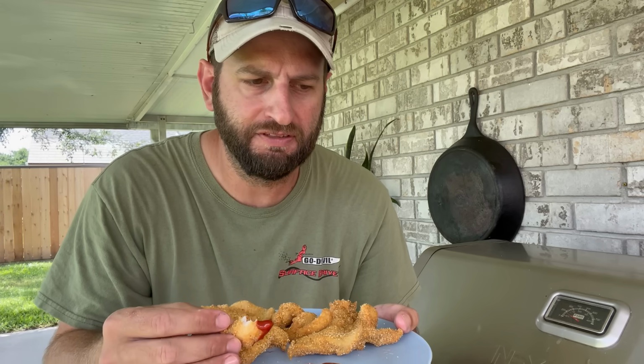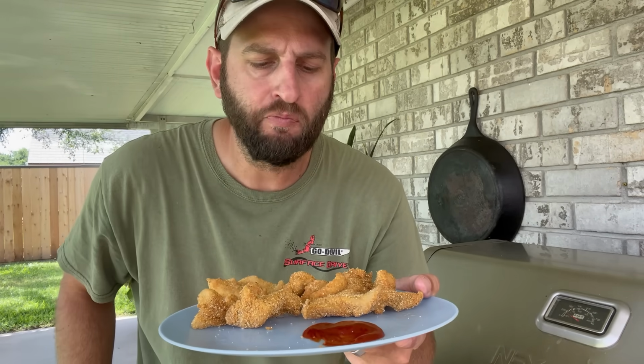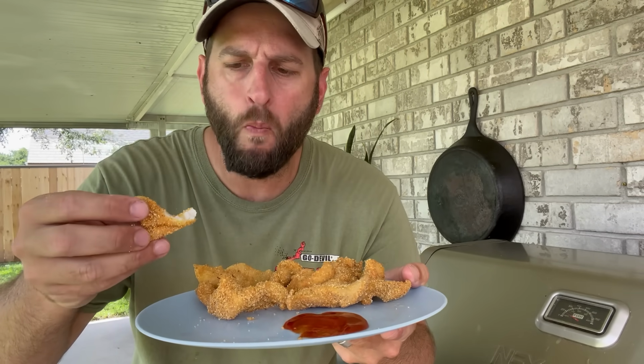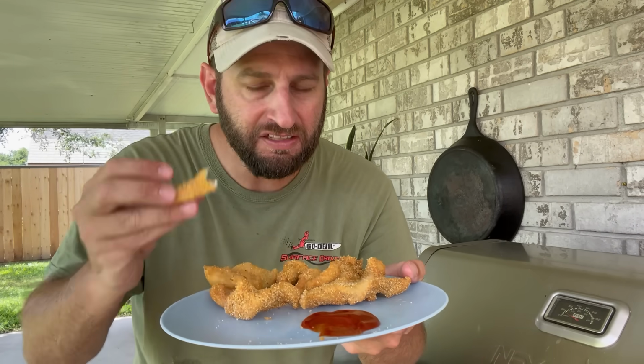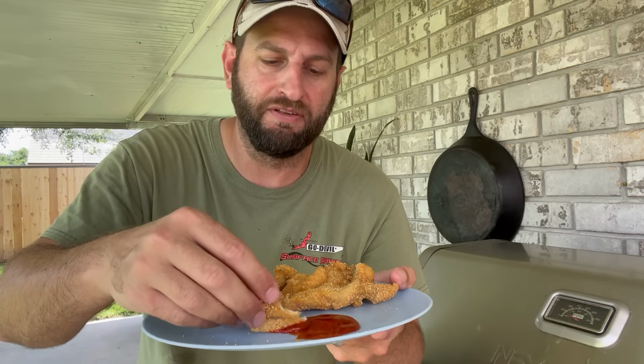All right, I'm gonna wait. Let the aftertaste come. A little spicy. It's a little spicy. It's got so much good sweetness to it also, though. That is really good. Still not gonna top the Louisiana, but something different, something new with a little bit of sweetness. I like it.